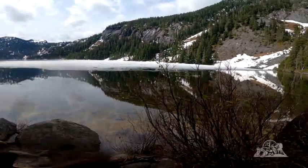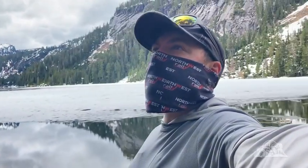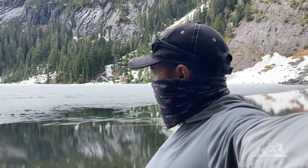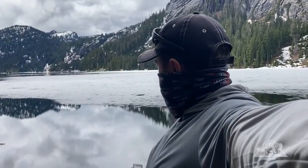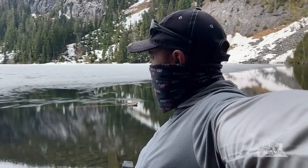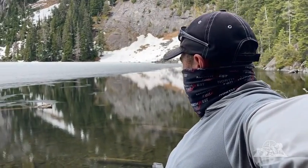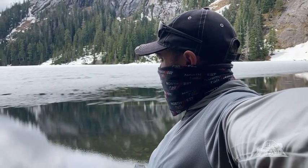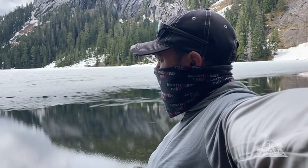So I think it's lunchtime. All right, so we did make it to the lake. Still frozen, a little bit. I mean, it's pretty open out in the middle, but it's still pretty frozen in here. A little tricky to put a line in here. It's still going to be a little chilly. Haven't seen anything hit the surface yet.